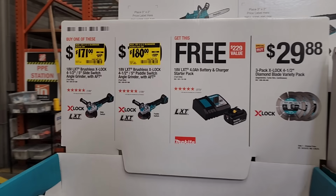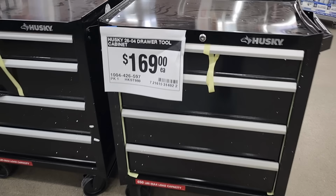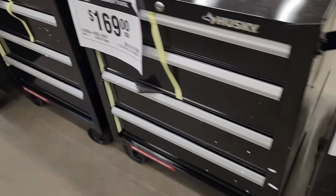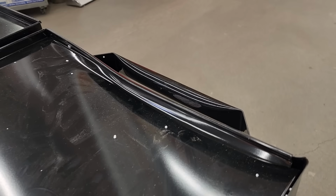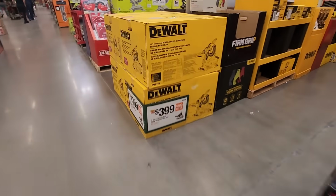So $171 for the quick lock angle grinder. And the one with the AFT is $180. And then you get a free starter kit with the 4-amp-hour battery. These are hackable, guys. So definitely check it out. Lots of good deals on those. $169 for this 4-drawer cabinet. Now this one did have a dent there, so I'm pretty sure somebody's getting a good discount on this one.